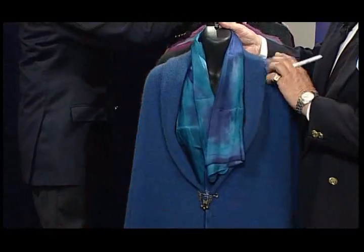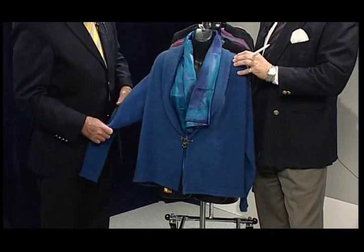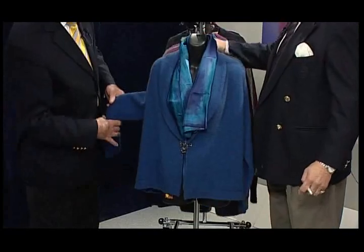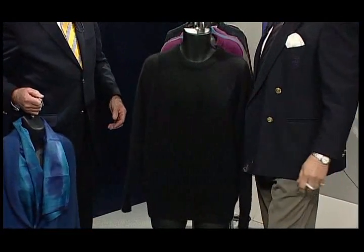This is nice too, actually. This is, as one would say, with scarf. Oh, indeed, yes. And, of course, nicely caught in just at the waistline. This is the country look, because that would suit you and I, really, the country look.